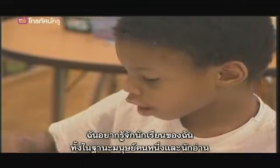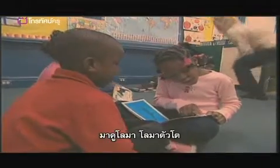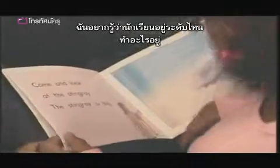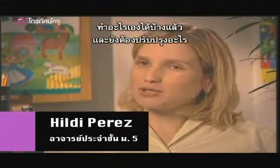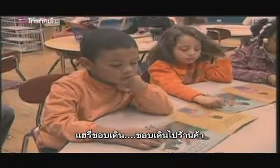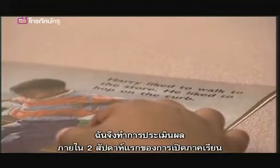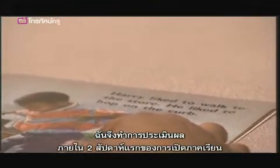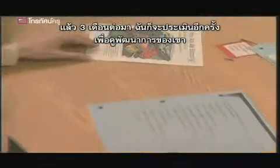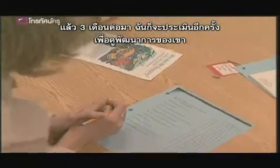I want to get to know my children, well, as people, but also as readers. I want to make sure where they're at, what they're doing, what they're able to do independently, what they need to work on. The way I go about this is by doing assessments within the first 2 weeks of school. Then I go back and redo the assessments in December to see how far they've gotten, what they have learned.